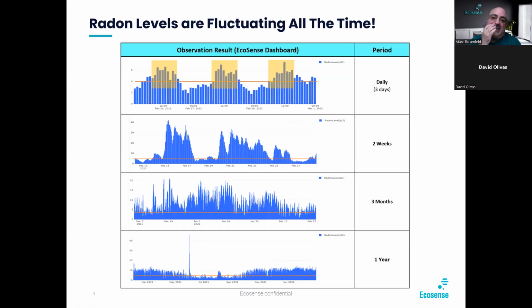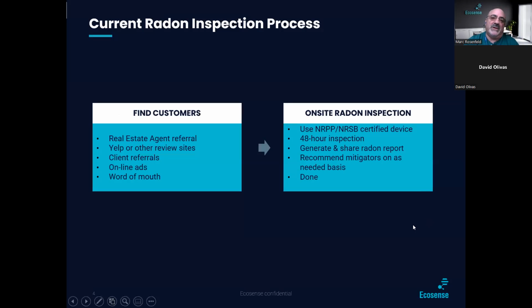remediation, radon mitigation. If you go over a 2-week period, this was all done in different counties in Colorado we pulled this from. And as you can see, again, 2 weeks, tremendous amount of up and down fluctuation of the levels. 3 months, same thing. And even if you get to 1 year, there are some incredible number of up and down fluctuations. So 48-hour tests just do not cut it in terms of really seeing where the levels are.